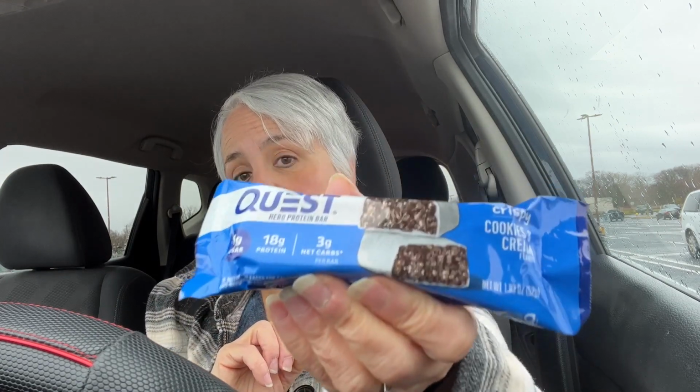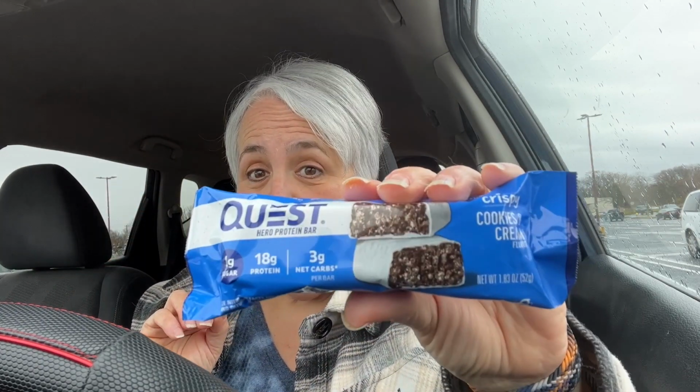150 calories, 6 grams of total fat, 23 grams of carbs, 6 grams of fiber, 1 gram of total sugar, no added sugars, and 18 grams of protein and made with erythritol. So this is one of my favorite bars. I'm not a huge Quest lover anymore when it comes to bars. I did a whole video on how I don't like Quest anymore because I don't. Because there's better bars out there. But this one, yeah. And I wanted to try this.